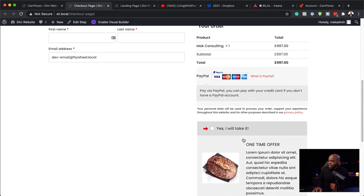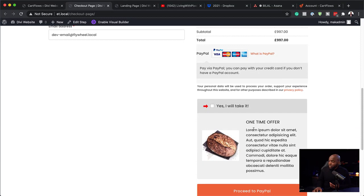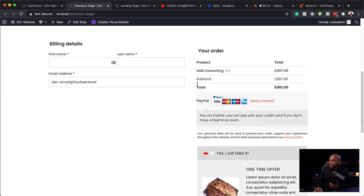So all I have now is my checkout, and I can also have this order bump any way that I want. So I can have it above here, I can have it below here, pretty much I can have it wherever I want, and I have that flexibility. So this is really, really cool.